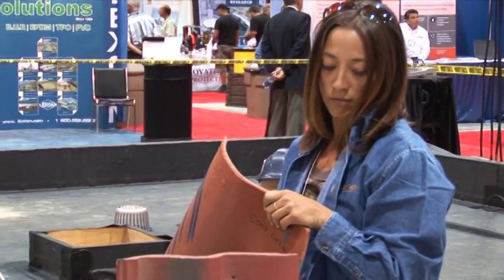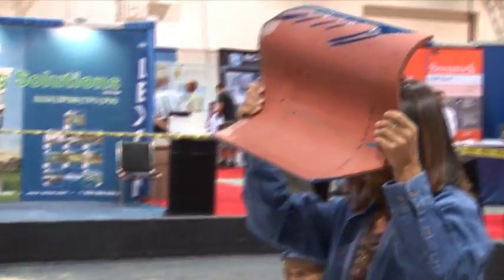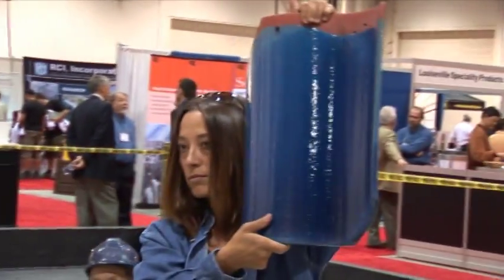So clay tile has also really been around for millennia. I mean, much longer than concrete.